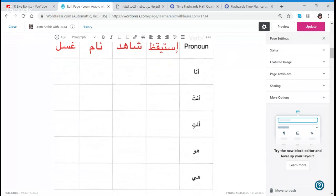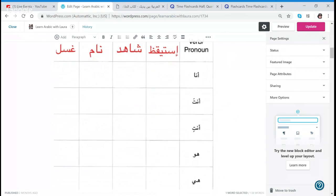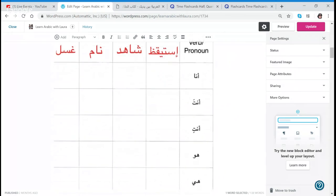Let's do nama. Do you remember what nama means? To sleep. Good. So I want you to write these out. Actually physically write them for me. Do that right now. Write each one: Ana, Enta, Enti, Hua, and Hiya. And then tell me when you're done so we can go through them.